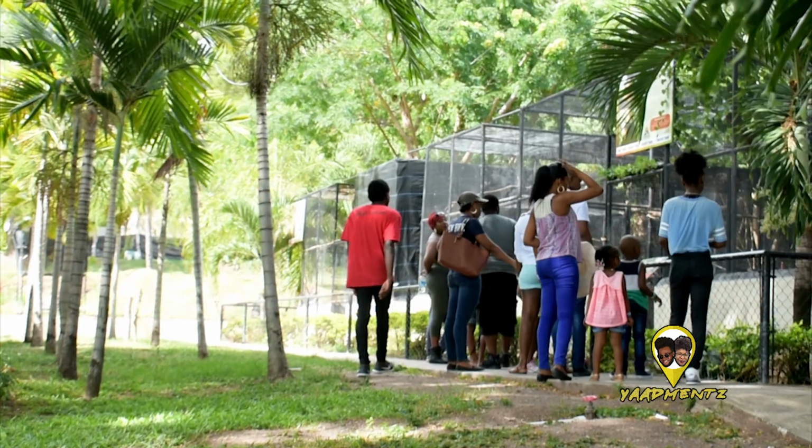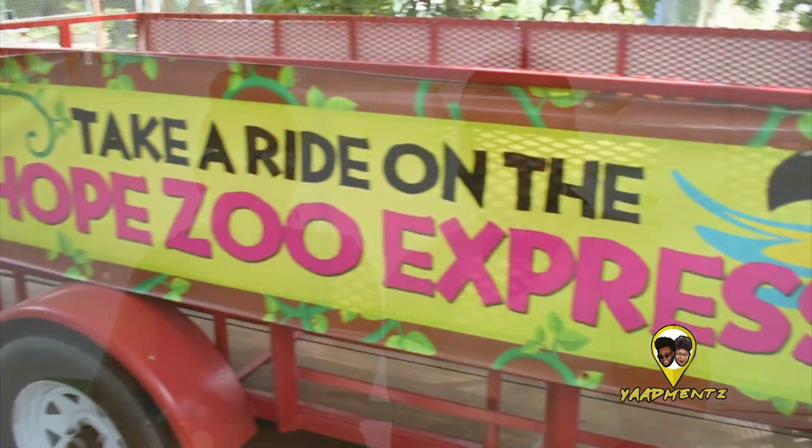Right, and they do have tour guides, so if you want somebody to tour you around the premises and show you the different animals, there are persons here giving tours as well. They do, and you'll see that they have a little trailer that says Hope Zoo, that takes you around the premises and shows you the animals.